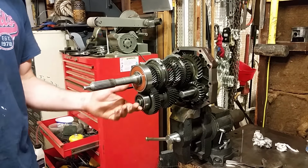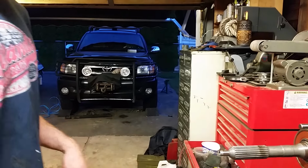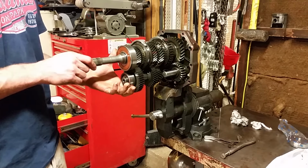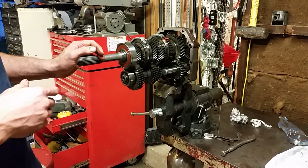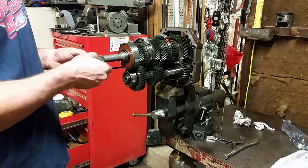Hey, today we got a transmission out of my 2004 Tundra sitting over here in the background. It's got a V6 3.4 liter in it with the manual gearbox. This I believe is an R150F transmission. Now this was doing something that's pretty common.